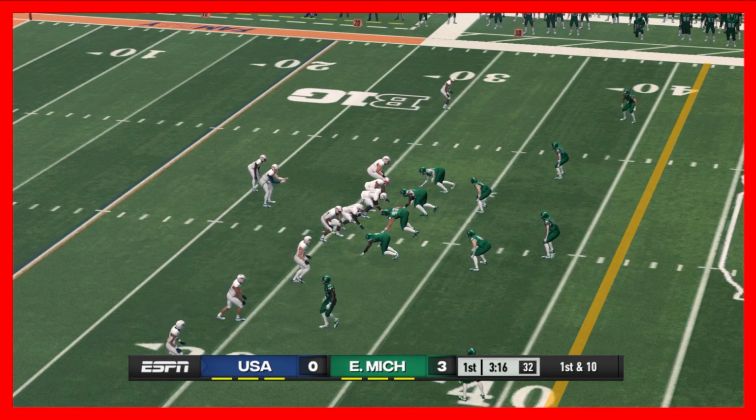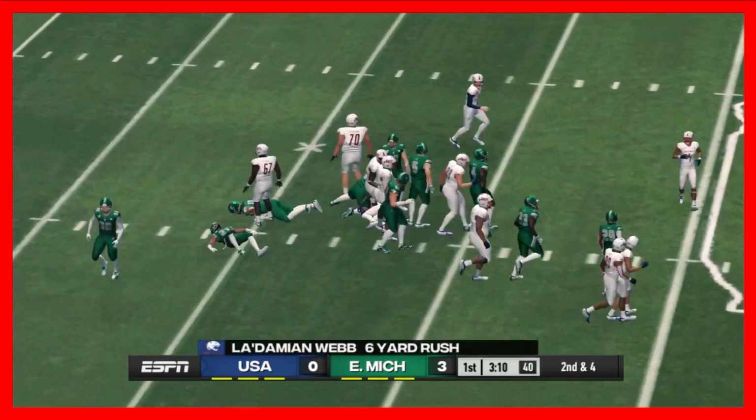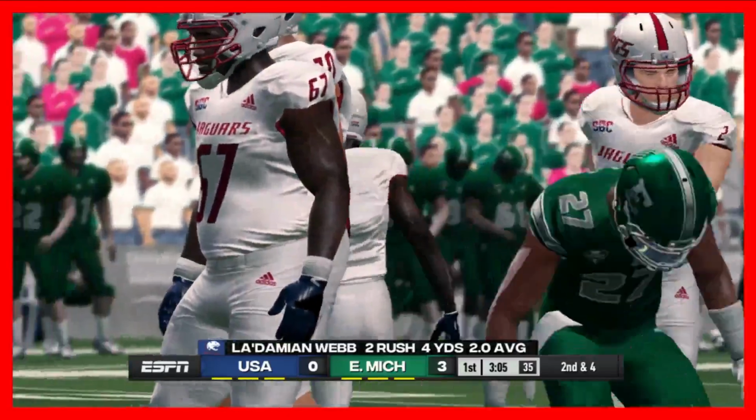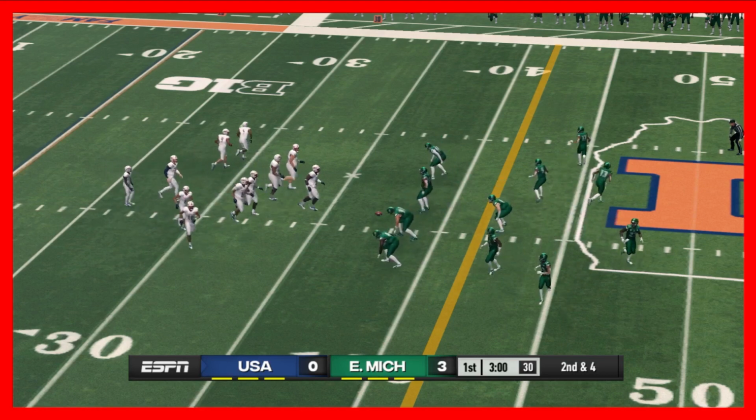They come out in an empty backfield. And they get nice yardage on that run. That'll make it second and four. So it's second down now, and they need about 4 yards to pick up the first.